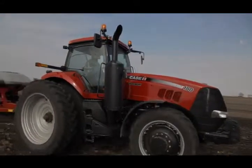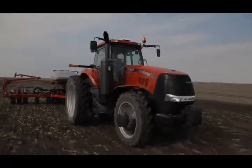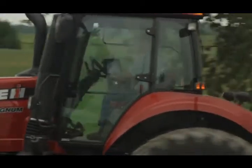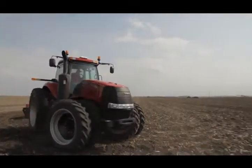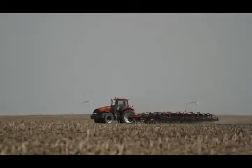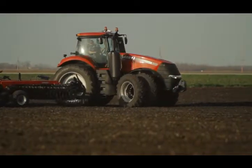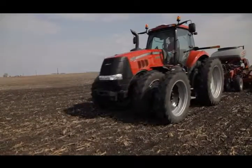Incorporating feedback from customers in the field, Case IH engineers have combined familiar controls with innovative technology, providing a powerful package of performance benefits. Between the time-tested power shift and the rugged new CVT, Magnum users can choose the transmission option that matches the needs of their operation.